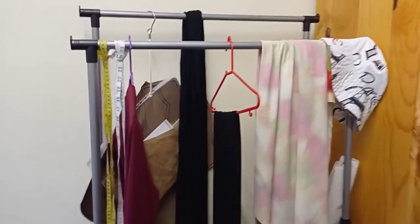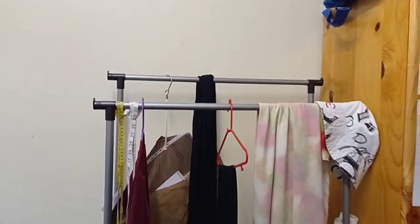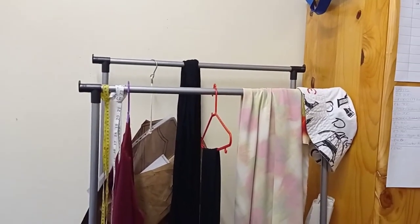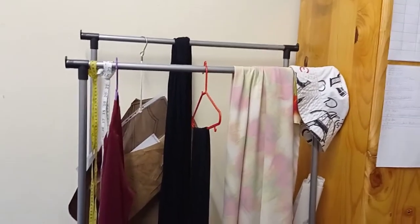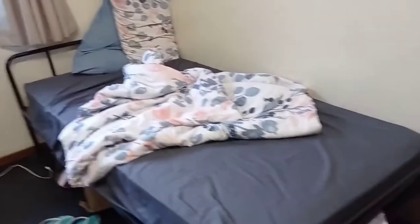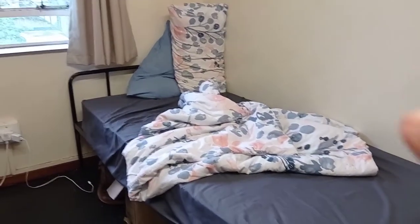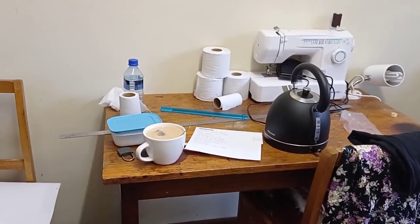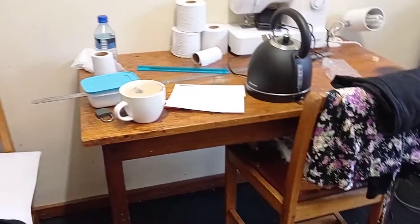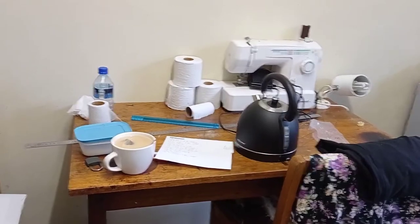And this is where I situated my rail. In case you guys forgot, I did upload a video talking about how I purchased certain items from Takealot. I have not done my bed because, like I said, I have just woken up. And I did spend a couple of hours on YouTube, but I will not accept any judgment. My study area, I just made tea, which is my second last tea bag. So that is sad. And a whole pile of toilet papers.